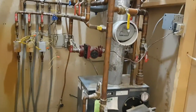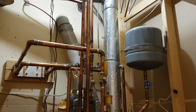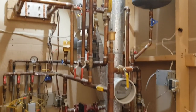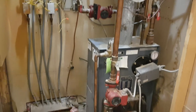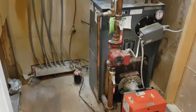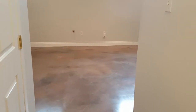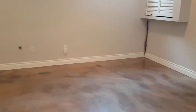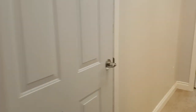So again, the home is heated by the boiler system. Oil, and all the floors have in-floor heating. Just amazing. Let's go and check out the double attached garage.